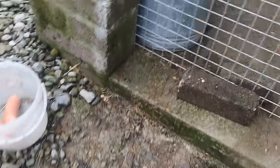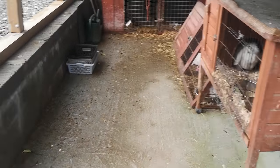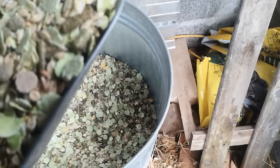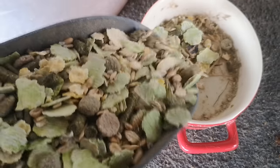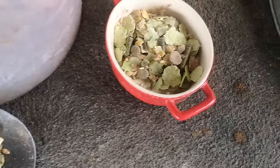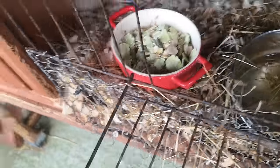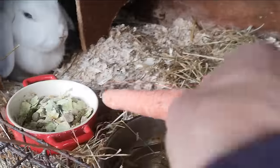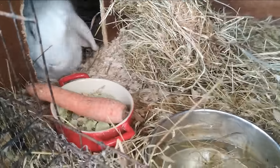Now, right, next job. We go in here to the guinea pigs and rabbits. So, let's give them some nice crunchy feed. There we go. Hi, Cloudy. And a carrot. There we go. And a bit more hay. All right. There we go. Enjoy.